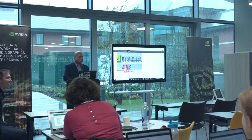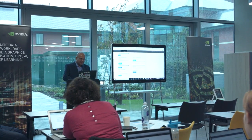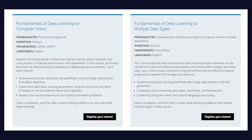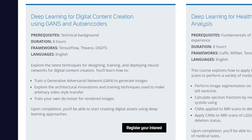Depending on your field of expertise and what you'd like to do with deep learning and how you want to deploy or use this technology, there's a whole series of courses from Deep Learning Institute which Scan and NVIDIA will offer. There are things to do, for example, medical imaging with deep learning, accelerating your applications with CUDA, C++, recommender systems, natural language processing, things to do with recurrent neural networks and so on. So there's a whole load of courses, and people can go and sign up, look at the course catalog and see what they'd like to learn.